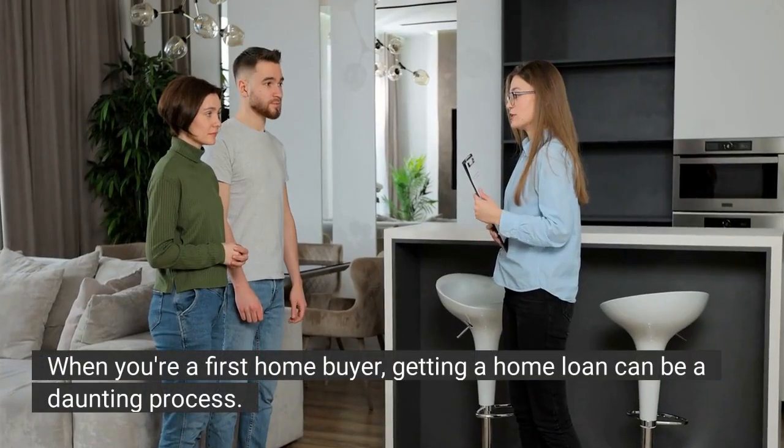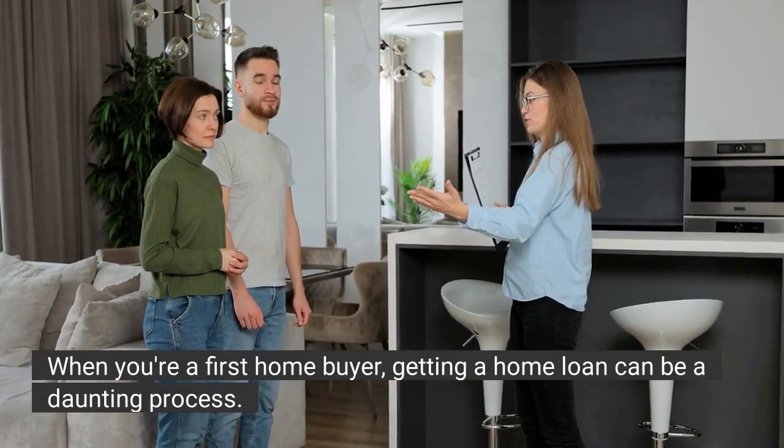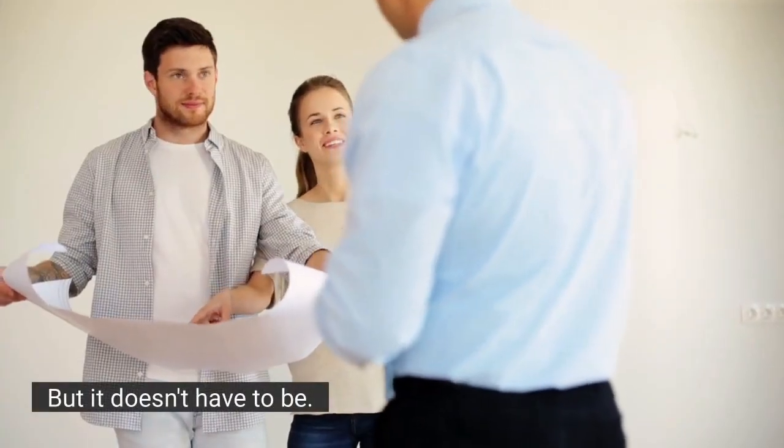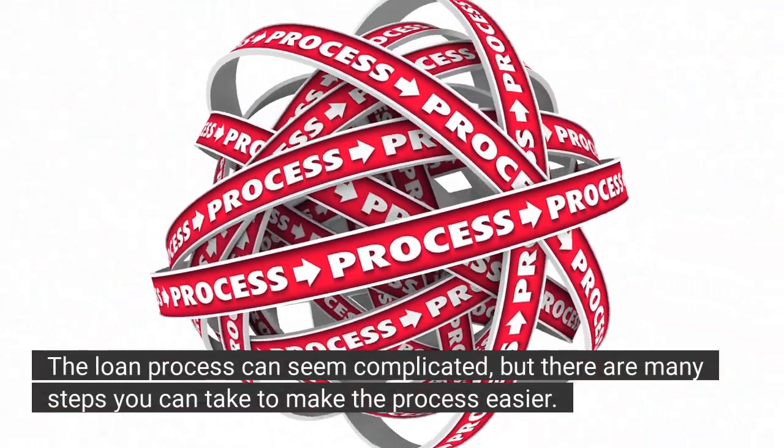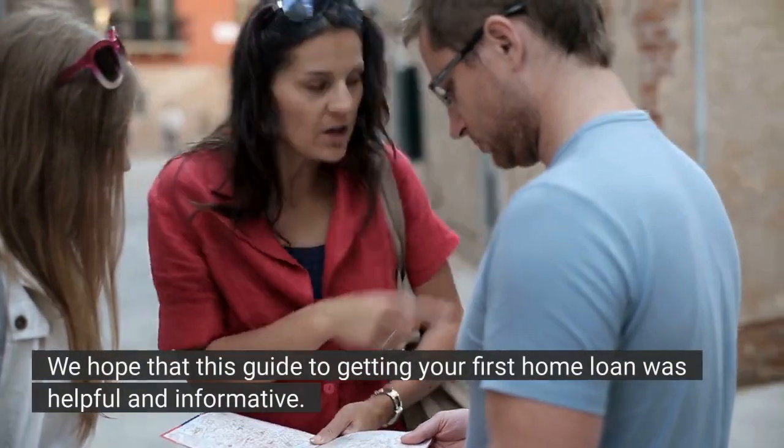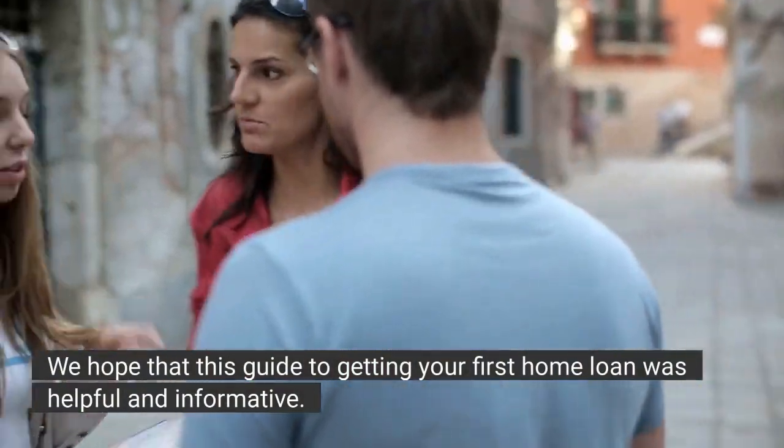When you're a first home buyer, getting a home loan can be a daunting process. But it doesn't have to be. The loan process can seem complicated, but there are many steps you can take to make the process easier. We hope that this guide to getting your first home loan was helpful and informative.